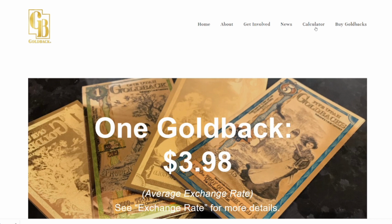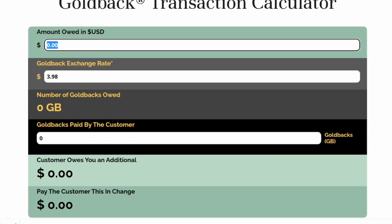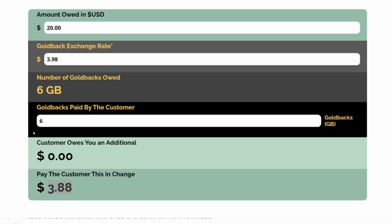You can also use the Goldback transaction calculator to help you figure out how many Goldbacks you will owe for a specific purchase. Let's put in $20. It says you owe 6 Goldbacks. Perhaps you pay with 6 Goldbacks. Now they will owe you $3.88 in change. Maybe you only have 5 Goldbacks on you. Now you owe an additional 10 cents to complete the transaction.